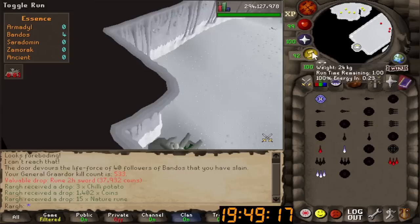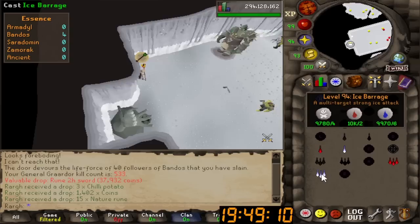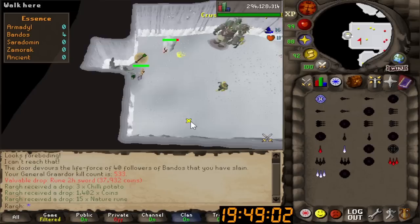So I don't really know where to stand for the best spot, to be honest. I think I'll just try over here. Oh, three freezes in a row without missing a dang one. That just feels so good. I feel like I never want to melee Bandos again. This is just too easy. I'm going to eat those words and die.